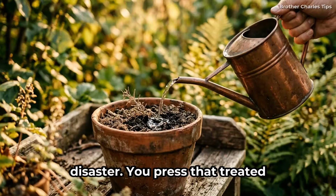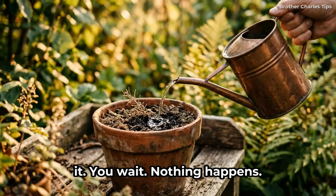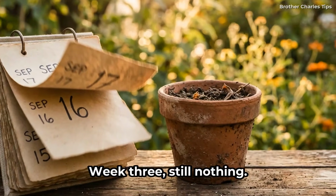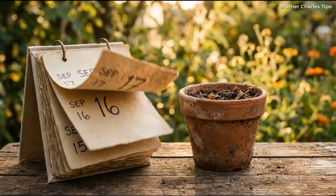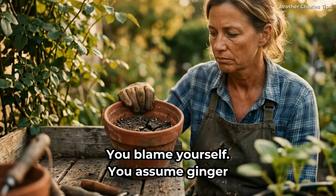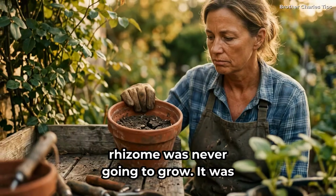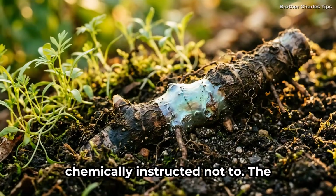You press that treated rhizome into your soil. You water it. You wait. Nothing happens. Week 3, still nothing. Week 5, still nothing. You blame yourself. You assume ginger just doesn't work in your climate. The rhizome was never going to grow. It was chemically instructed not to.